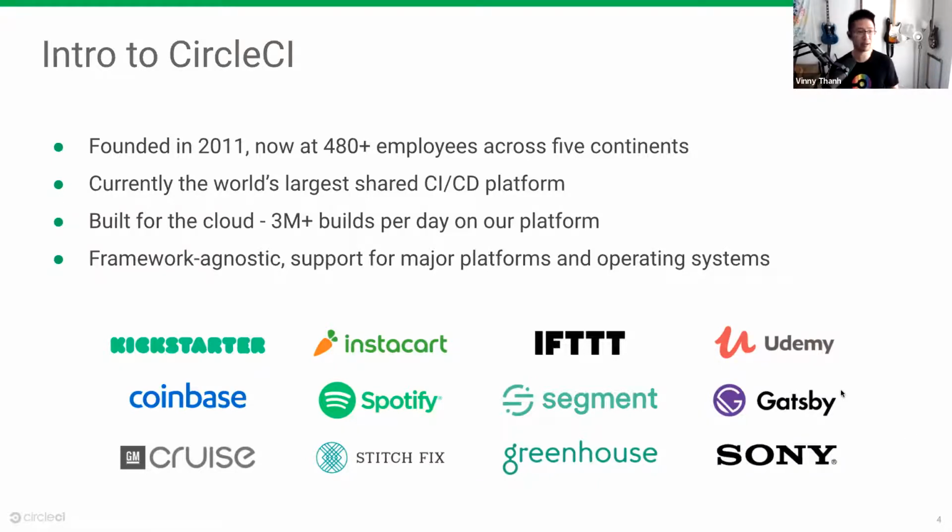And the best thing about us is that we're framework agnostic. We support all the major platforms and operating systems. And so you'll find customers on our platform building iOS and mobile devices. You'll find people doing typical web application builds, Node.js, Ruby, any language that you can build on any Linux machine or Mac OS or Windows, you can build on our platform as well. Here are some logos from big companies and customers who trust us with their CI/CD pipelines.